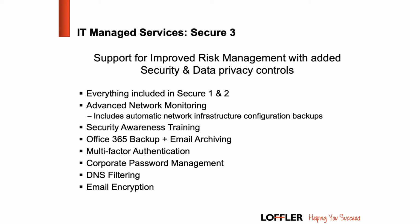DNS filtering is another layer of security. If you type in Loffler.com, it's an additional validation that it is in fact Loffler.com and there isn't a man-in-the-middle attack that's pretending to be Loffler.com. And email encryption is important for sending confidential information when you need it, whether it's financial information or customer information. Email is plain text when sent by default, and there are encryption solutions to help secure that data through email.